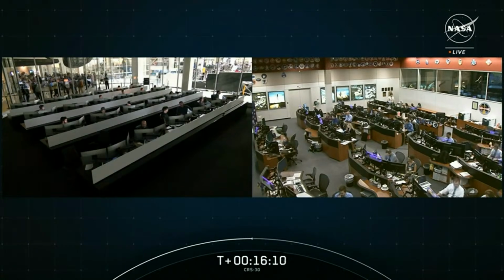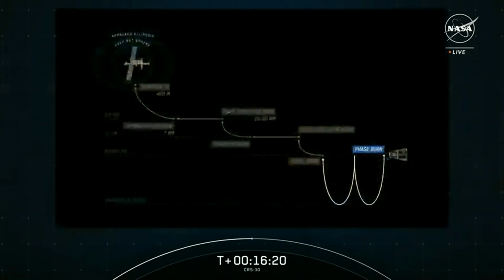Over the next day and a half, Dragon will execute a series of burns which will gradually raise its orbit to align more closely with the station. There are 5 major burns where the Draco thrusters on Dragon will fire and bring the spacecraft close to the station before we begin the final approach maneuvers. Let's go ahead and review that now. First is the first major burn, the phase burn. This is performed at the first apogee, or the highest point of the initial orbit, and raises Dragon's perigee, or the lowest point, to a higher altitude.